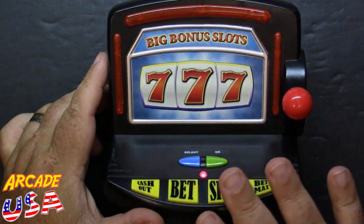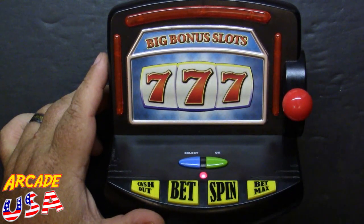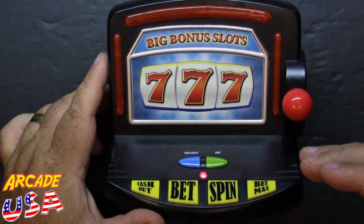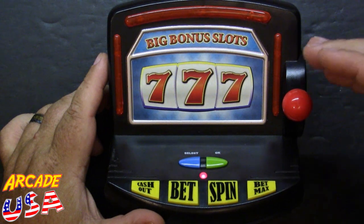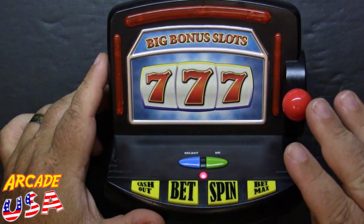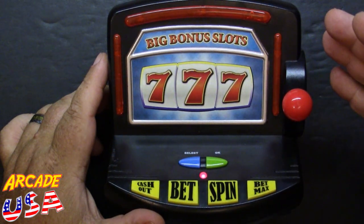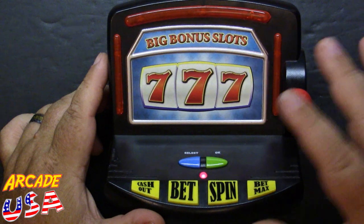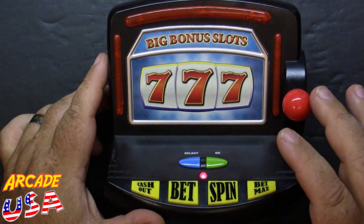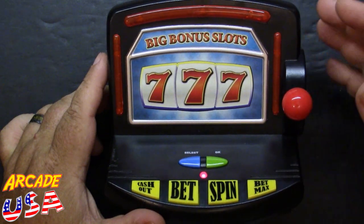When you're done with that slot machine, you hit the cash out button. Go back out to the main screen to select another slot machine. Now, as you select a different slot machine, they get more and more expensive. So you start with a low dollar slot machine, it goes up to like a $100 slot machine. So you got to keep that in mind. So what you want to do is try to build up a large enough bank using the smaller denomination machines, so you can go to the high roller machines and play those.